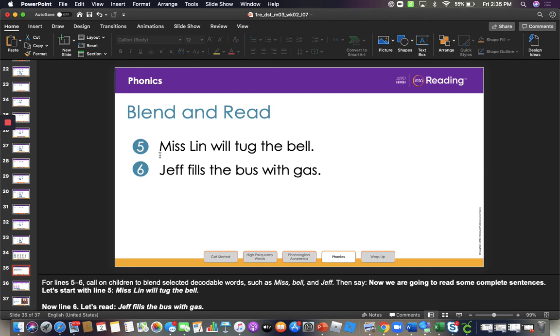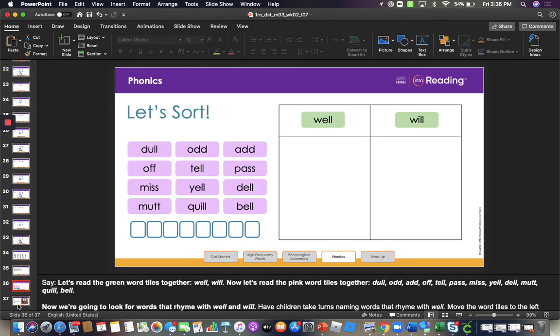Let's read line five and six. These are complete sentences. Capital at the beginning, punctuation at the end, and it tells a full thought. It's got a who, and it's got what that who is doing. Let's read. Miss Lynn will tug the bell. Let's do it again together. Miss Lynn will tug the bell. And let's do line six. Jeff fills, remember S's at the ends of words, we don't leave them off. Jeff fills the bus with gas. Let's read it again. Jeff fills the bus with gas. Notice how when we're reading, we are fluent. We are reading at the same speed that we would talk to somebody in.